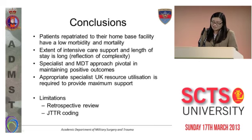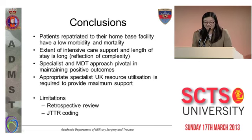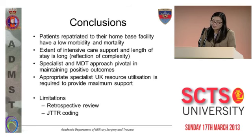There are, however, limitations to the study. It is an innate retrospective review with its problems, and with the JTTR, there's often undercoding, so there might be some patients that we have missed.